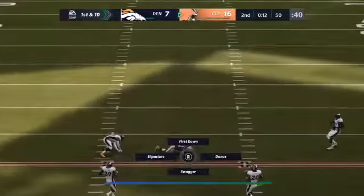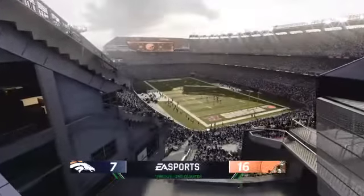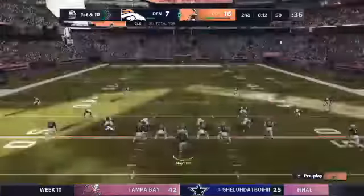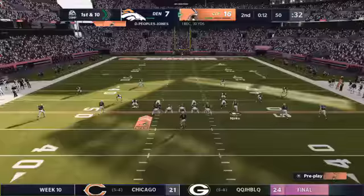Oh, a battle for it here, and this will be caught. Now the Browns signal for the second of their timeouts as they'll stop the clock with 12 seconds to go in this first half. So the line of scrimmage all the way up to midfield now as they've got it 1st and 10.